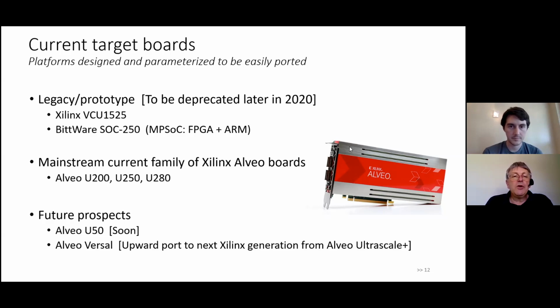There's also a Bitware board, the SOC 250 or the 250 SOC. You can name it either way. And it's interesting because the FPGA also has ARM cores on it, so one can experiment with a couple of ARM cores as well as programmable logic.